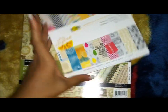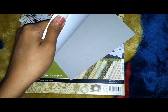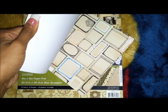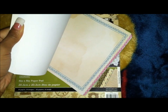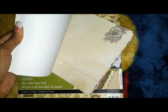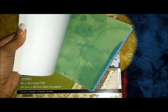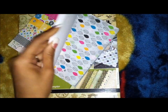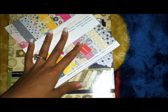The next paper pad that I picked up was the Amy Tangerine by American Crafts, and it was $1.97. And I love a lot of these. I love that. I like that. I love the cameras. I love the chevron. I love that because it makes it look like somebody weighs something. Love it because it's blue. I love the borders. I like the green. I love the feathers. I love that chevron. I kind of like every page in here, so I'm kind of glad.